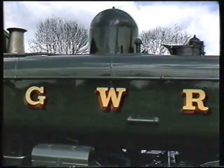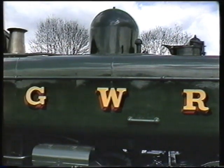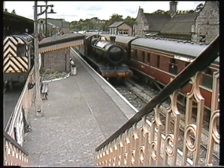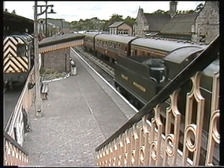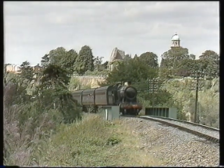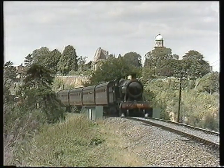In 1902, George Jackson Churchward was appointed locomotive superintendent of the Great Western Railway, and so began the most significant period of locomotive design. His achievement in standardization was only matched by Sir William Stanier with the LMS. In 1903, the 2800 class appeared, the first in Britain with a 2-8-0 wheel arrangement.